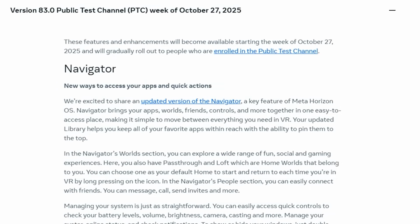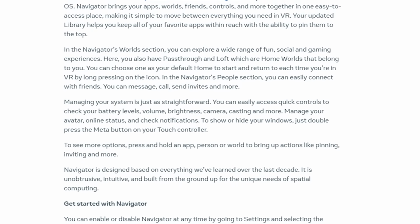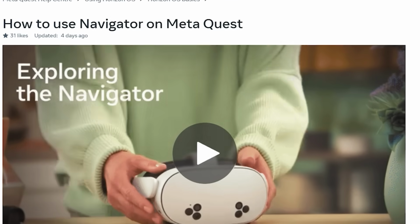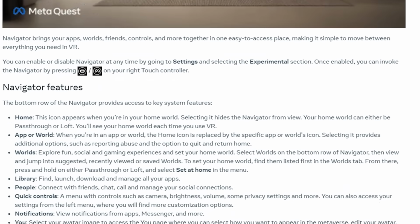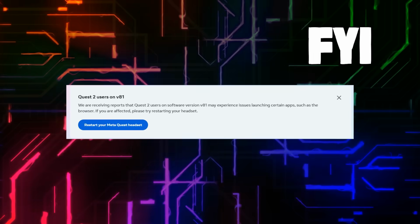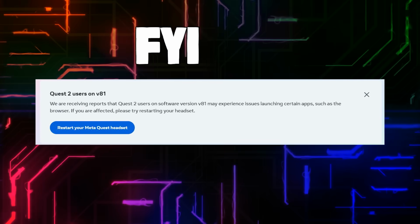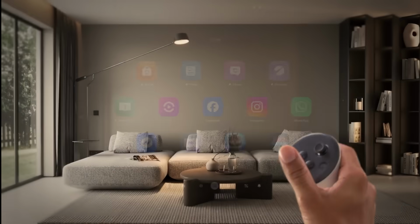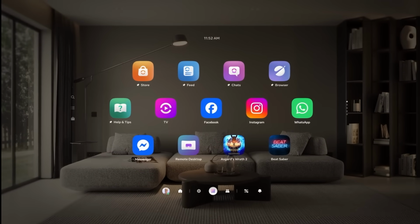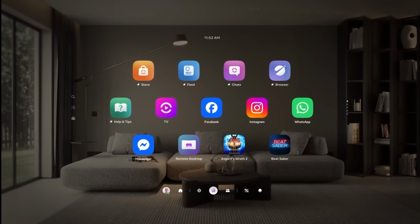So starting with the big one, version 83 has dropped into the public testing channel and they are pushing a newly updated navigator, as the previous one was not exactly well received. I wasn't a fan at least. This new update of version 83 is only going to be rolled out to the same select few that had the initial release of the version 77 navigator, so not everyone is going to have this. But if you are on version 83, check your experimental section and enable the navigator to see these features.